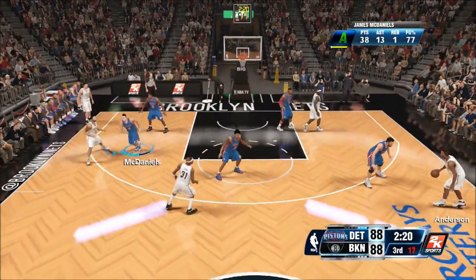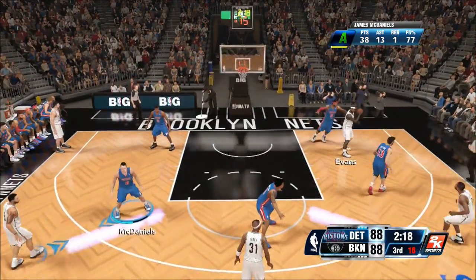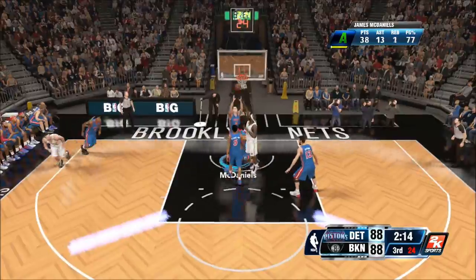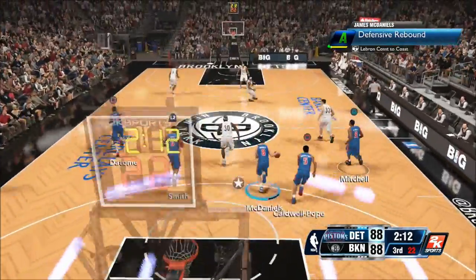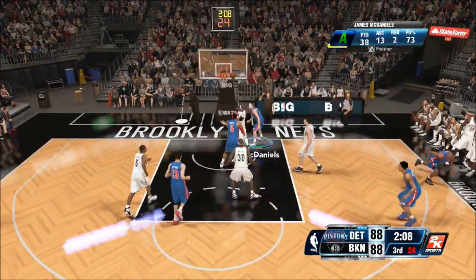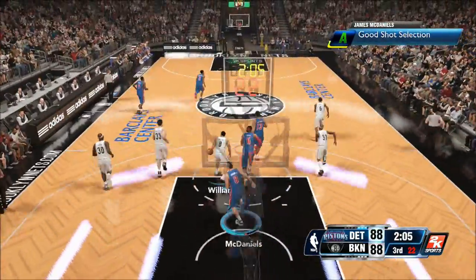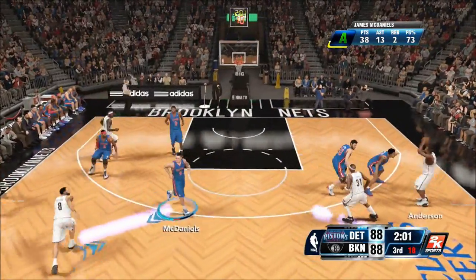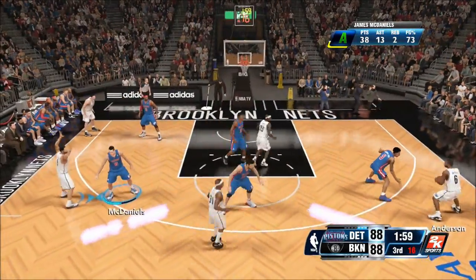Kicks it to Anderson. On the wing, Evans. Pass to Teletovic. A 3-ball. The shot misses. Now the Pistons take it the other way. Here's Money. And that misses. That would have put him up. It's kind of a shocker. The defense was there, but it wasn't right in his face. Kind of out of character for him to miss those.